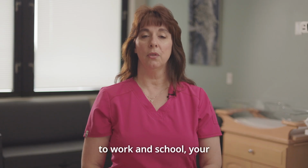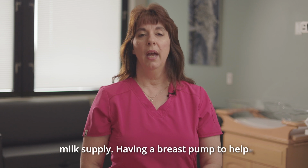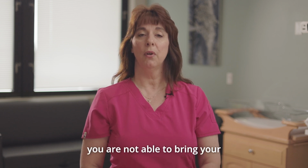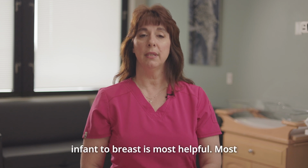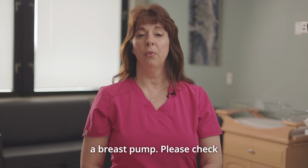When returning to work and school, your main goal is to protect your milk supply. Having a breast pump to help remove milk at times when you are not able to bring your infant to breast is most helpful. Most insurances will help pay for a breast pump.